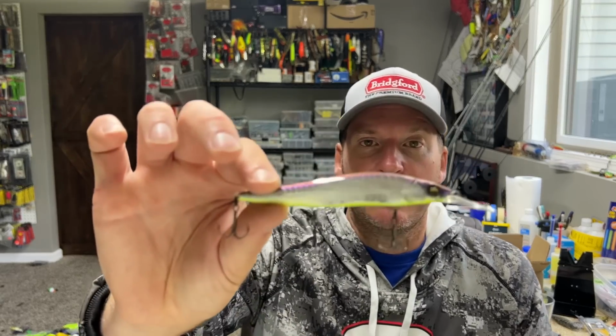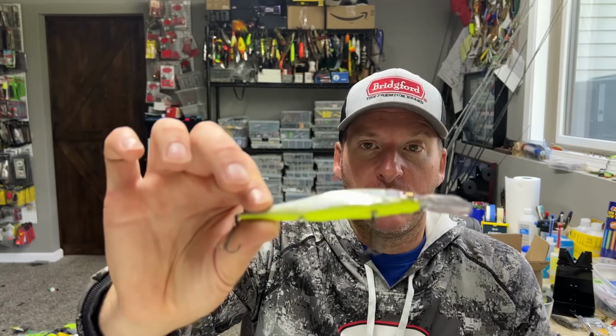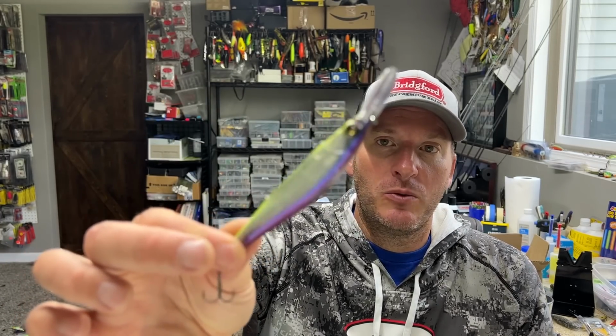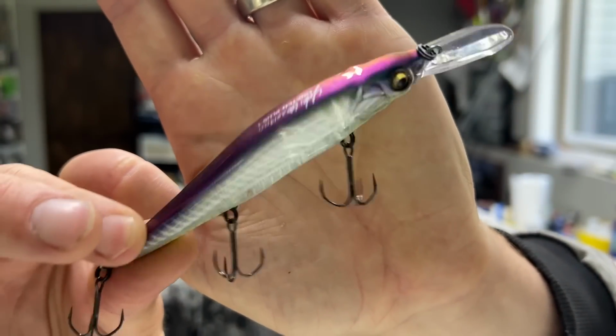So if you've got fish that are suspended or a little higher up in the water column, that's when you've got to go with a jerkbait. One of my favorite jerkbaits for smallmouth is the 110+1 in this color specifically. This is the Elegy Bone color. Just a proven fish-catching tool for smallmouth.